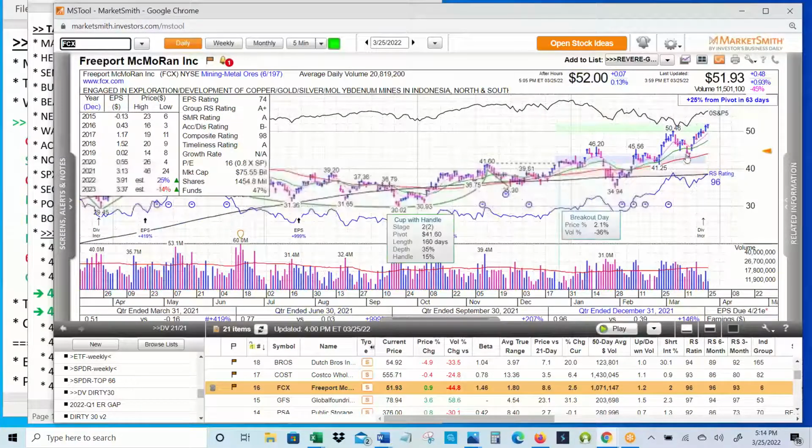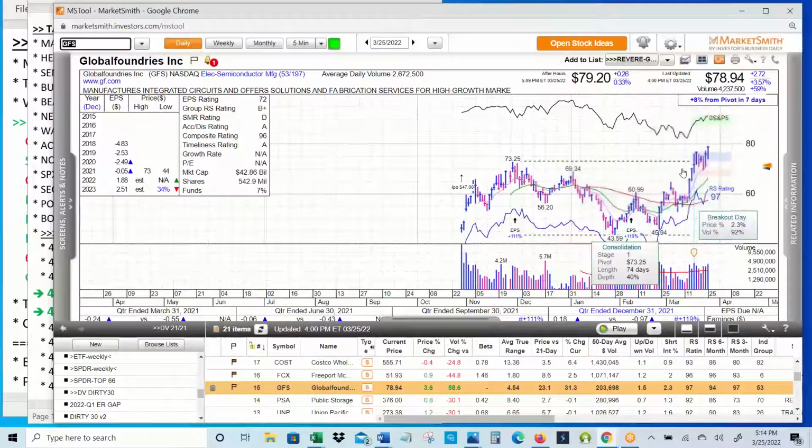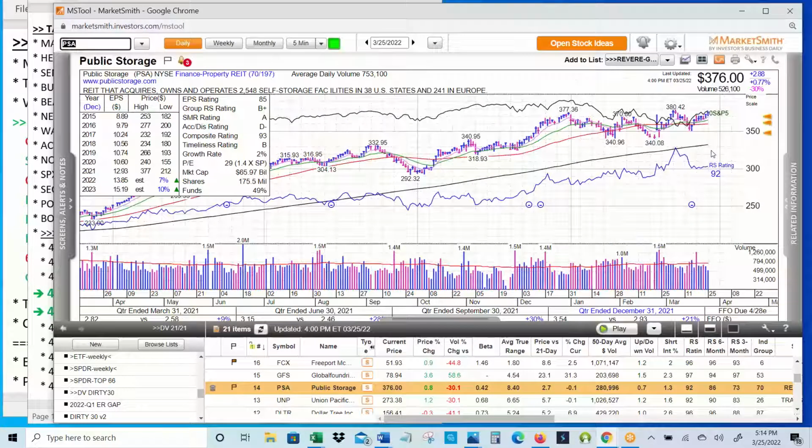FCX got shaken out of this, unfortunately, under the 21, and it's just continued to ride hard higher. That just happens. It's just part of the game. GFS, this is the new semiconductor leader. Look at this nice handle that it formed when it tried to break out of the cup. A little too quick, pulled back to the 80 MA, closed at all-time highs today.